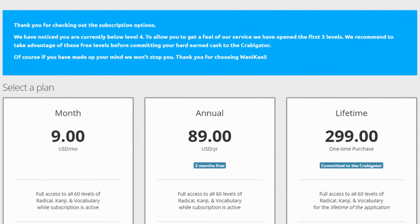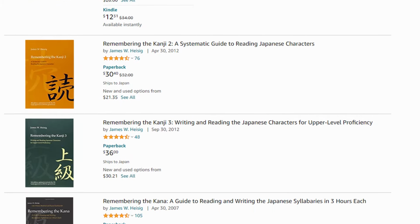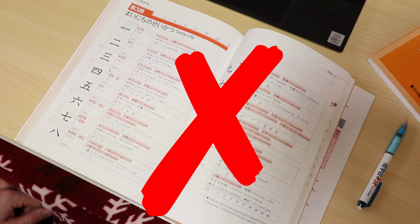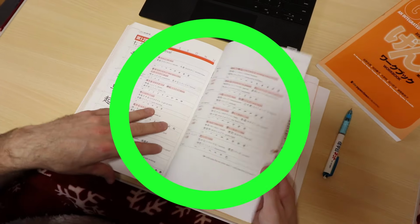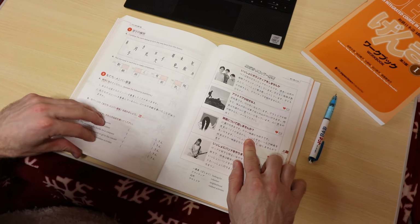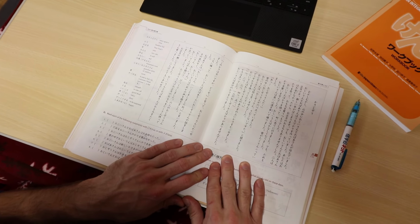I suggest trying out WaniKani for free for the first 3 lessons, or checking out Remembering the Kanji by James Heisig, and then just reading books to try and pick up the readings. So while I don't recommend learning kanji from the back of Genki, I do recommend reading the excerpts that are available there. There's short stories, there's newspaper articles, and many other things, and they're all actually really good, so please read those and learn the extra vocabulary in the back there. You're gonna find it really helpful.